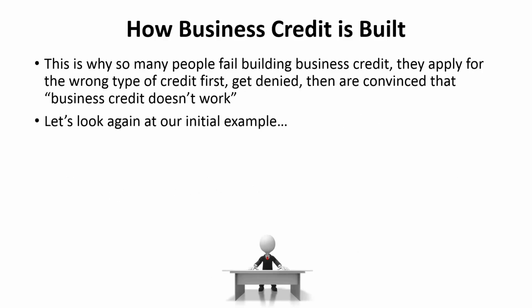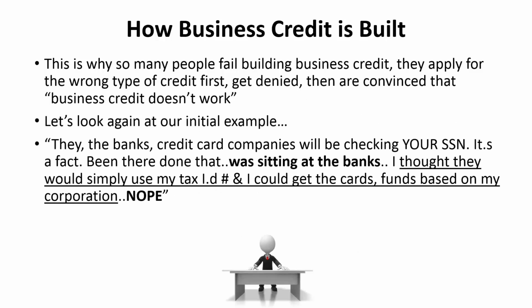But let's look again at that initial example, that quote that I actually mentioned. Here was the quote again. They, the banks, credit card companies, will be checking your social. It's a fact. Been there, done that. I was sitting at the banks. First mistake. He walked into the banks first, and he thought, and here it is, I thought they would simply use my tax ID number and I could get the cards based on my corp. Nope. Of course you couldn't get it. Your EIN is worthless unless you've built credit for the EIN. So that's the problem here, and this is a really good example.